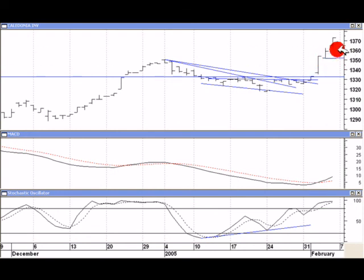Anyway, that's a classic example of the use of the MACD and the stochastic as I described, where everything's gone right. Now, it doesn't go right 100% of the time. It goes right 7 times out of 10. But this shows you just how well it can go when it does indeed go correct.